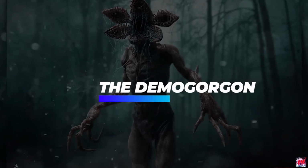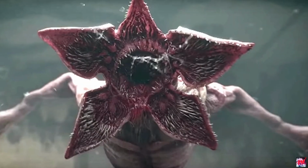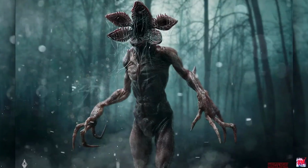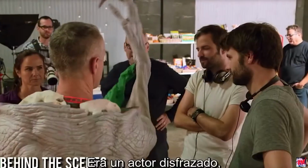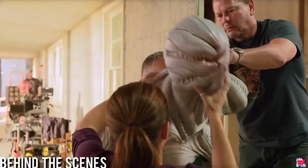The Demogorgon. The Duffer Brothers intended to use very little CGI in the series to make things look as real as possible. You all have seen how eerie and spooky the Demogorgon was in the series. Actually, the Demogorgon was a man wearing a not so scary Demogorgon suit behind the camera. The actor, Mark Steger, played the part of the scary monster from the Upside Down.